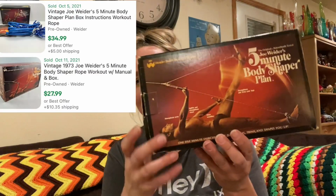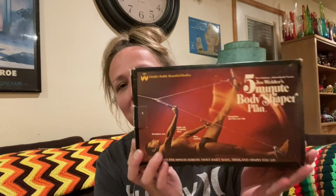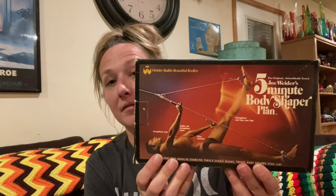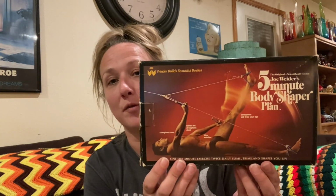And this also, I will put comps up here for this. You know, you're like, oh, that is old. That probably wouldn't sell. You'd be surprised. That's a tip for you guys. When you're at the bins and you see something in the box and then take it out and it still looks in really good shape, look it up. There's no barcode to scan, but I just looked up Joe Wider's 5-minute body shaper on eBay. And I was surprised to see that they do sell, and they do sell for pretty good money. So that is a tip for you guys.